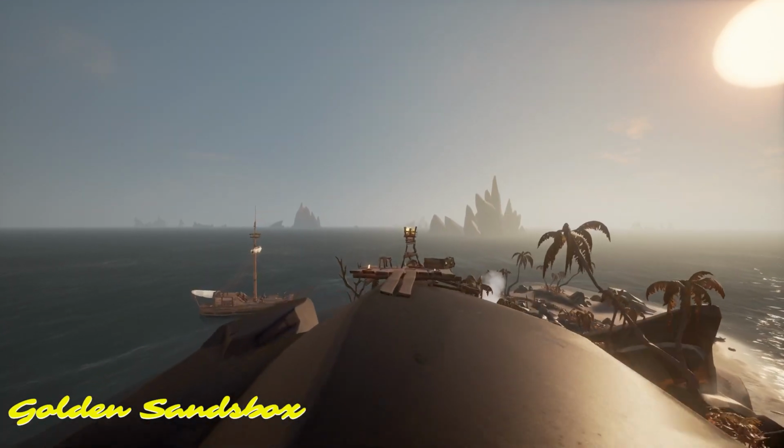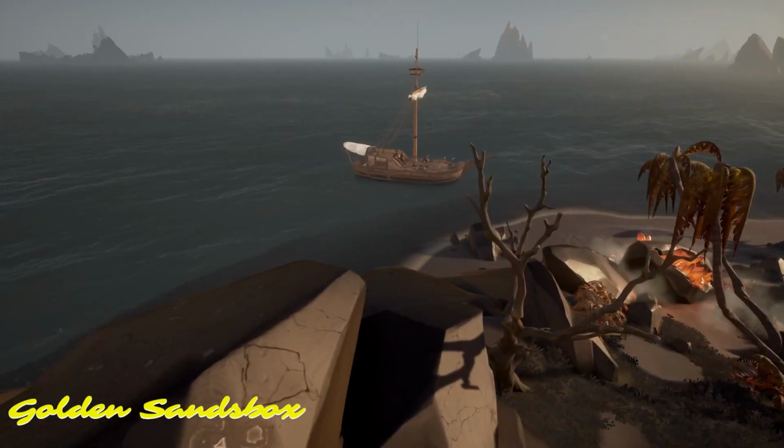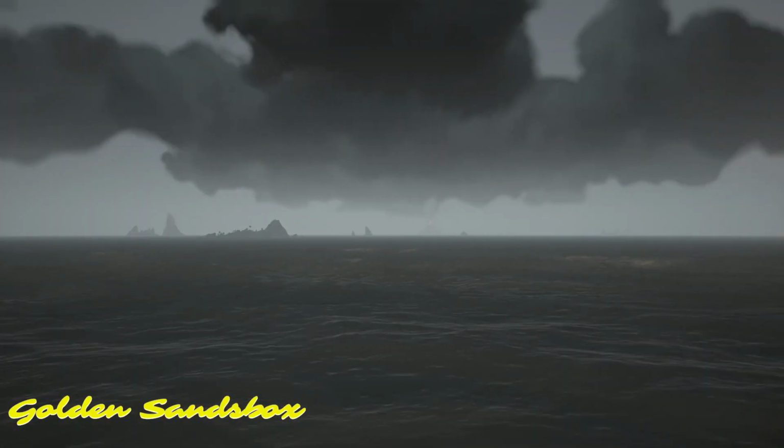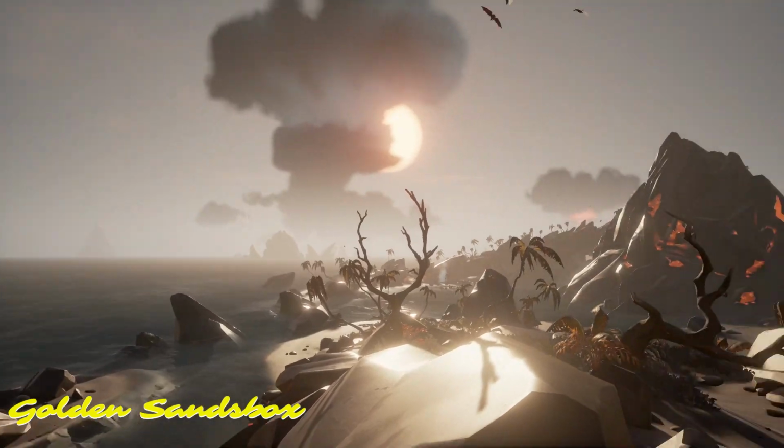Tip number 6. The amount of lookouts at every corner of this island is insane. Due to its leverage, you can ensure that no matter what you're doing here, you're only a few steps away from a great view of pretty much all of the surrounding area.